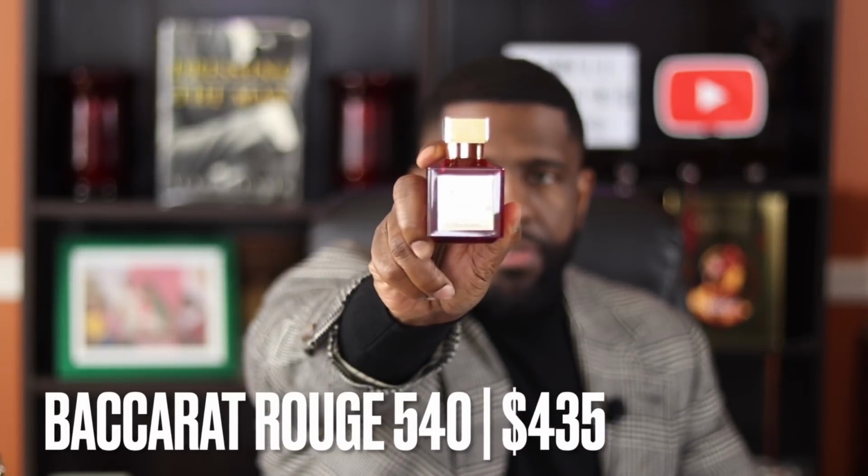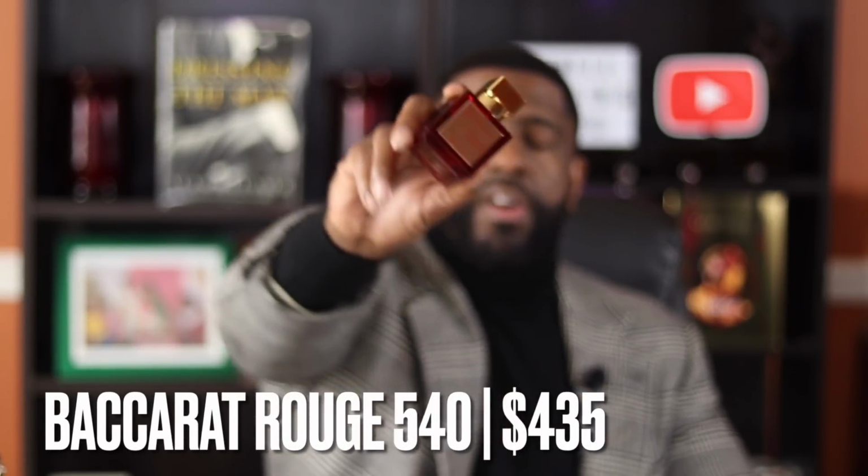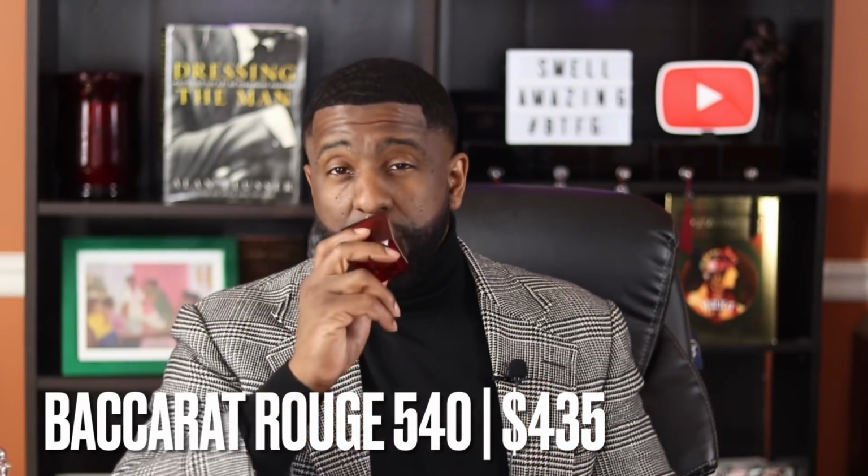All right, guys, so the next fragrance on this list comes from the house of Maison Francis Kurkdjian, and this is Baccarat Rouge 540, the Extrait de Parfum. Baccarat Rouge 540, the Extrait de Parfum, and this one retails for $435.